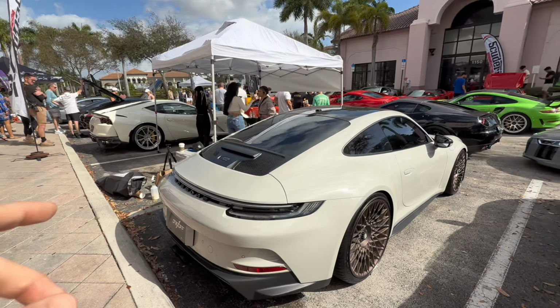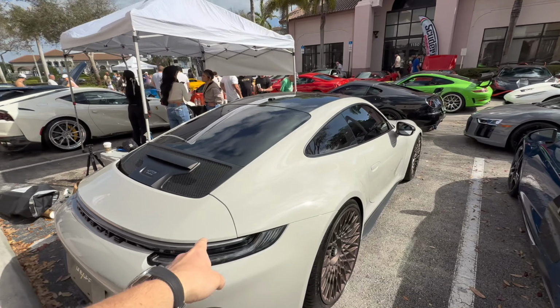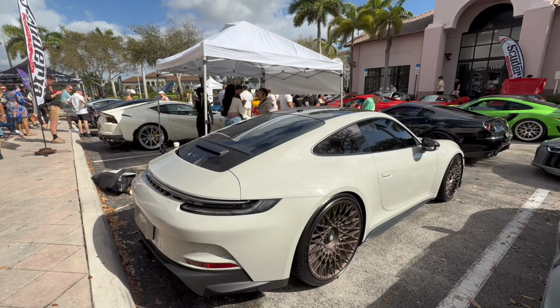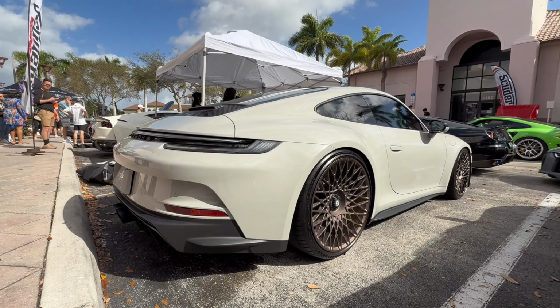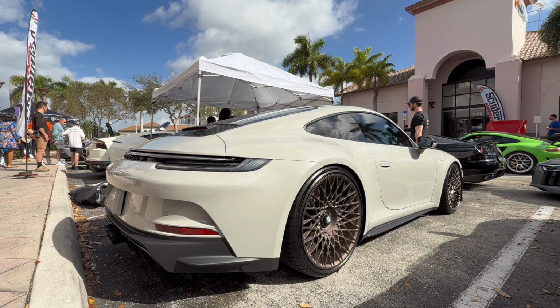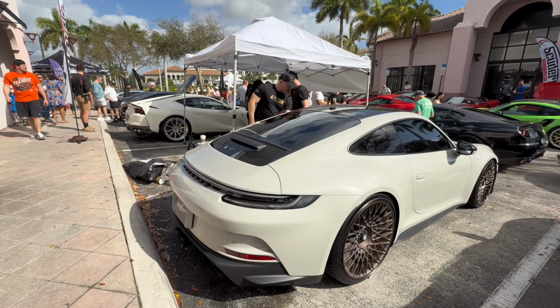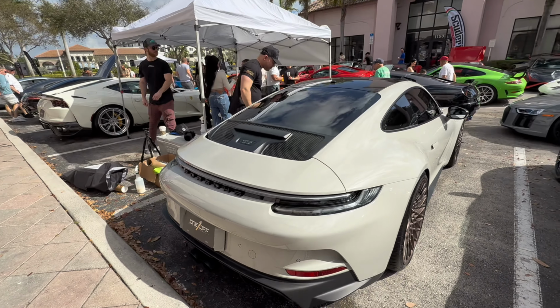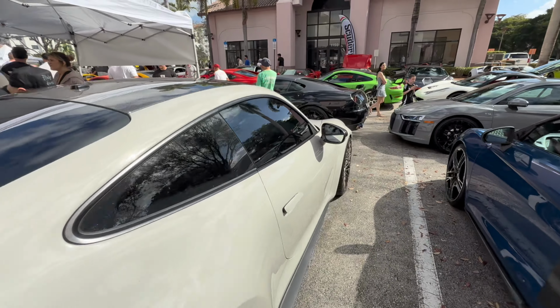And then GT3 Touring, so not your typical GT3 with the big wing. This is kind of like a sleeper GT3, because just looking at it, I'm not a Porsche expert, but if I saw it on the road, I would think it's a regular 911. There's not much that really differentiates this and a normal 911. Obviously, when you get closer, you see the badging for the GT3.